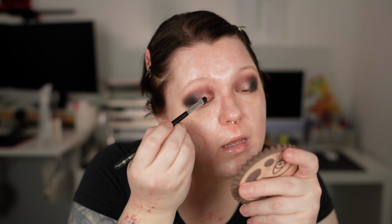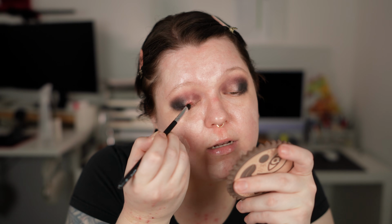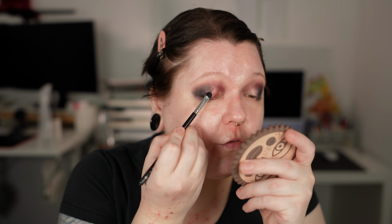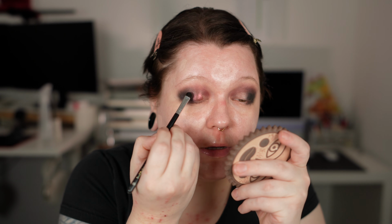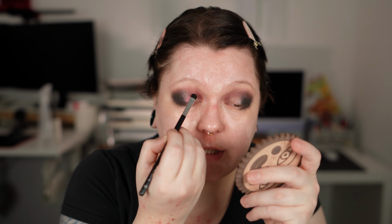I now tap into Cosmic Garnet and I apply this in the center of my lid. I'm leaving the inner part bare, and I'm very careful here on the outer part because I don't want to cover the noir shade.